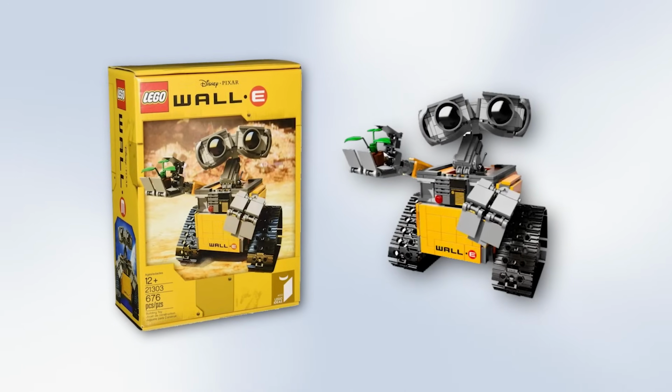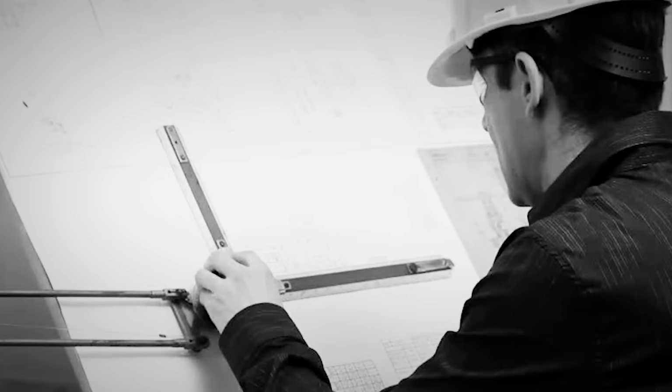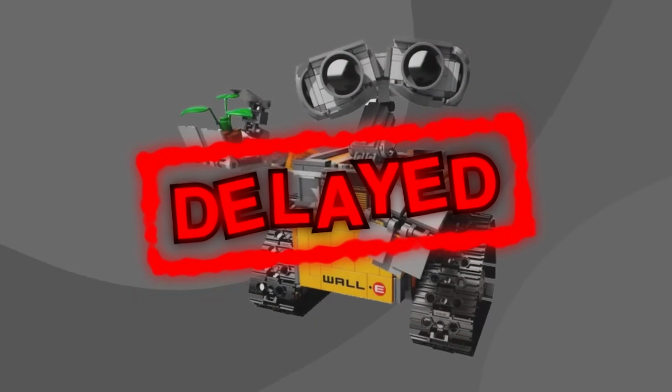For a set designed as a display piece, that wasn't going to work. LEGO's designers were forced to go back to the drawing board and fix the wobbly head issue, delaying the release for a few crucial weeks.